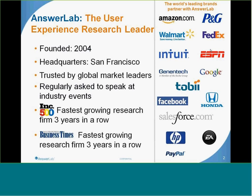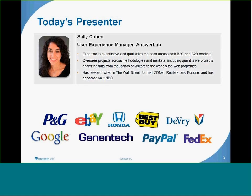Today, we're going to be talking about measuring your website experience, what is important, why it's important, and how it's done. Your speaker today is going to be Sally Cohen. Sally is a user experience manager here at AnswerLab and has broad expertise in both quantitative and qualitative methods. She has overseen literally hundreds of studies across numerous methods and markets, and her work has been cited in the Wall Street Journal, ZDNet, Reuters, Fortune, and she's even appeared on CNBC.